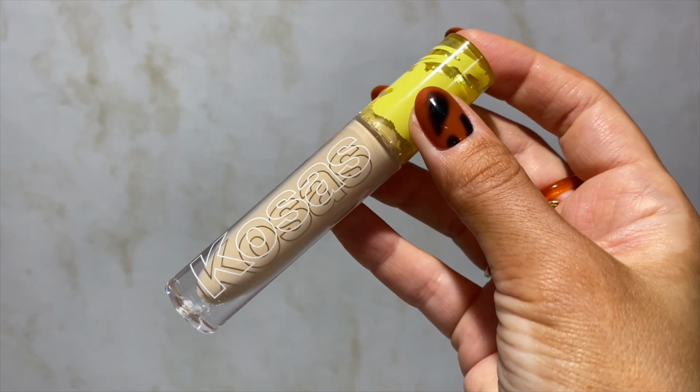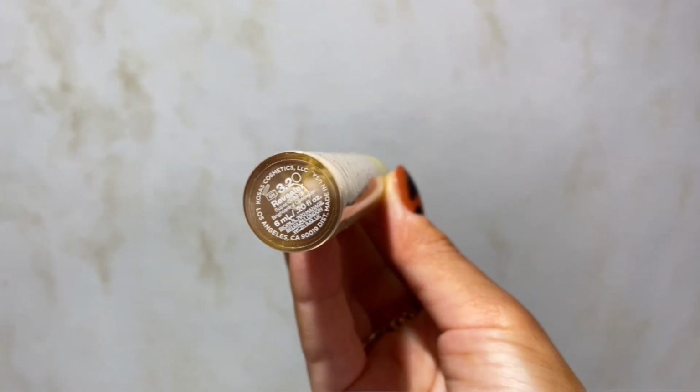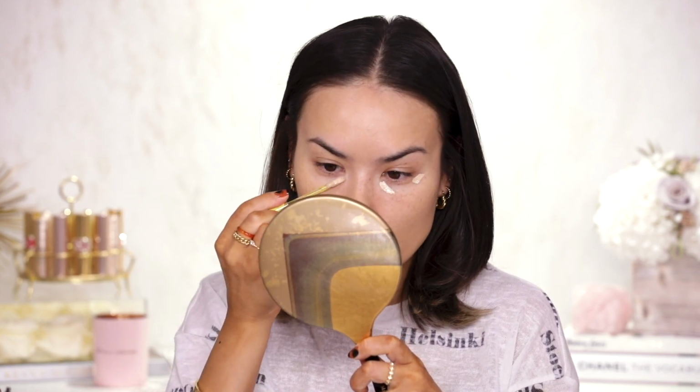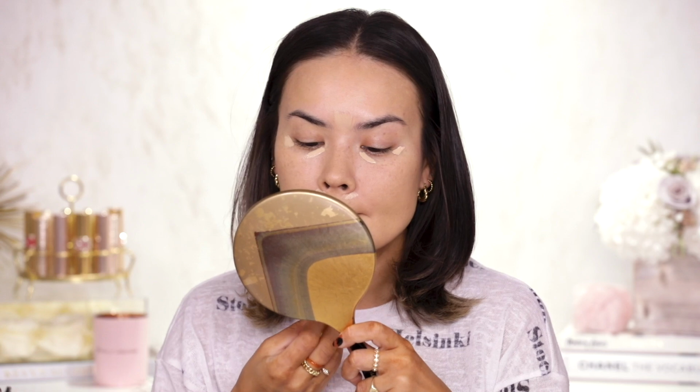Okay, next. I have a new concealer that I'm loving this month, and it is from KOSAS. Yes, another clean AF brand, but this is the first time I'm actually really liking one of their products. This concealer is very, very creamy. It's also very hydrating. So for those of you who have a drier under eye, you will really like this concealer. Again, very forgiving in terms of finish, texture, just a light formula, but has pretty decent coverage.